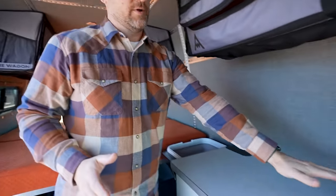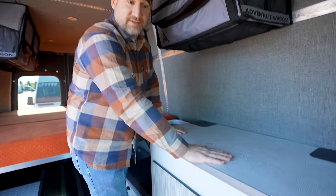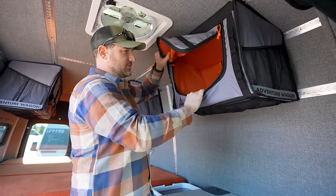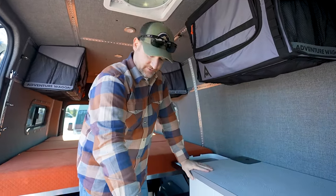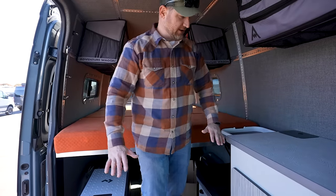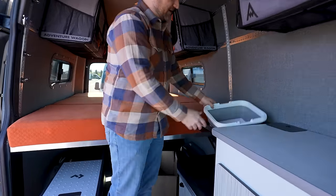Okay, this Adventure Wagon is very minimalist. We'll actually start kind of opposite here, work our way up in the front. You basically have this counter, and above it, you've got some storage. What's really interesting is, if you look on the floor, it's got all this L-track. So all of the components can move and shift on the L-track. But you have this, this is basically your sink.